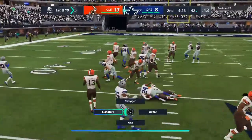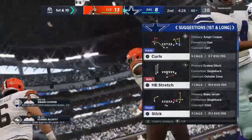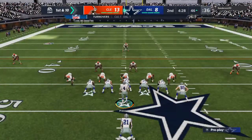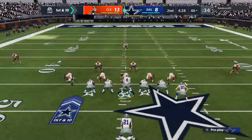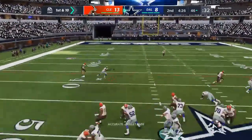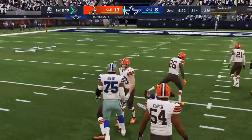Chidobe Awuzie with a pick. And the return across midfield and to the 46-yard line. And that's a great example of ball skills right there, partner. You and I do a lot of games, and I can't tell you how many guys look to run with the football before they've intercepted it. So that's a nice job of focusing on the task at hand and coming away with the interception.